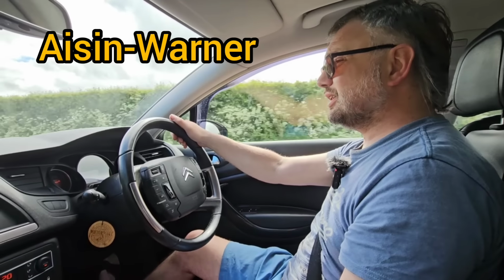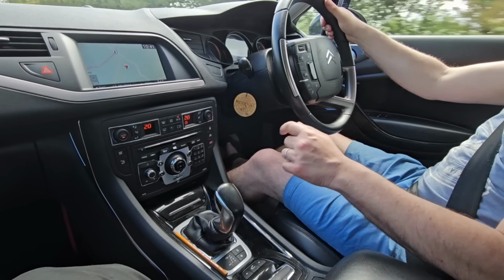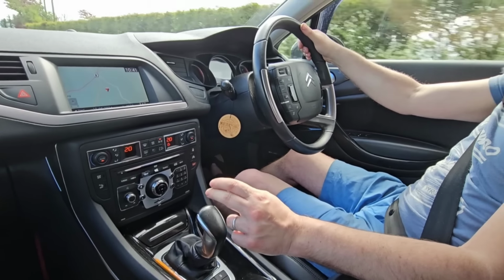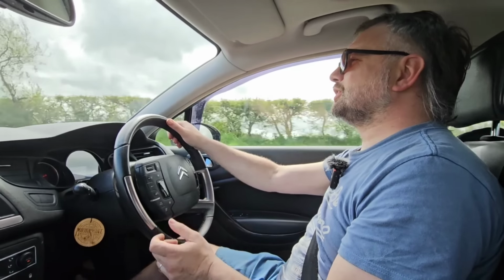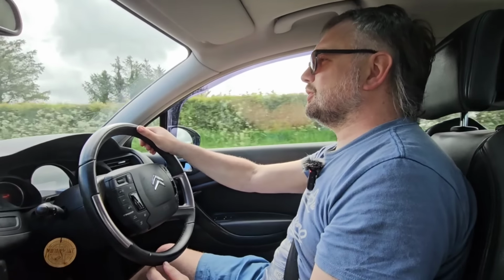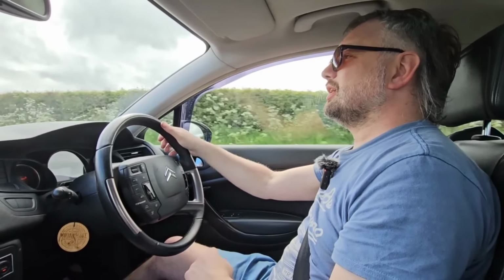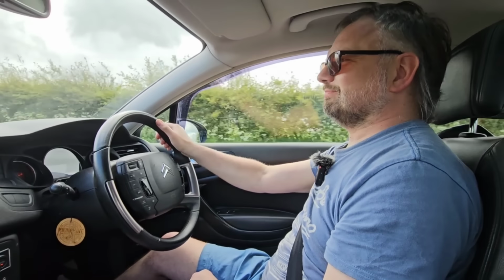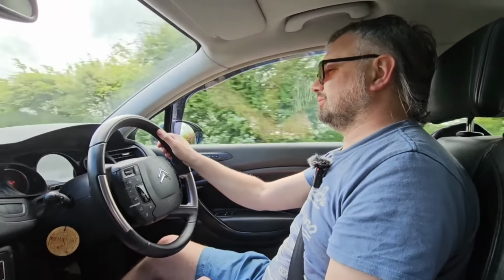This gearbox is lovely and smooth. It's just, I think it probably neutral drops when you're at a standstill. There is sometimes a bit of a jolt with that. Some transmissions around this time used to do that. And infuriatingly, if you take your foot off the brake and put the handbrake on, they tend to go back into drive. So you have to sit there with your brake lights on. Not sure I like that.